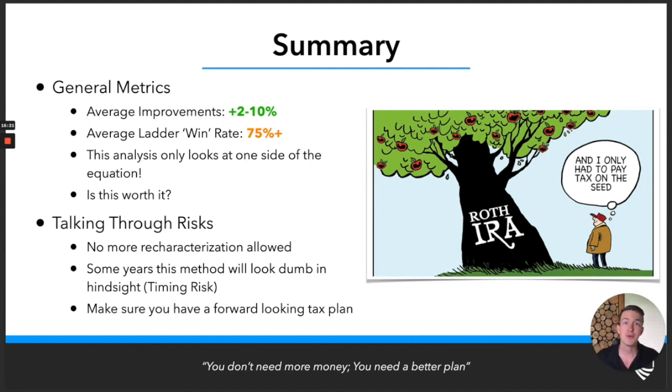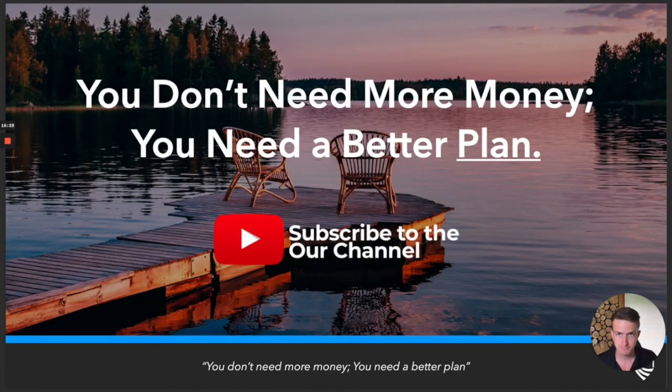But also, as with any Roth conversion tax planning strategy, make sure you have a forward-looking tax plan, okay, going forward into the future. Know what your current tax liability is, know what your future tax liability is. Always remember, you don't need more money, you need a better plan. You need to implement a dollar cost averaging Roth conversion strategy, rather than just accepting the notion of always converting towards the end of the year.